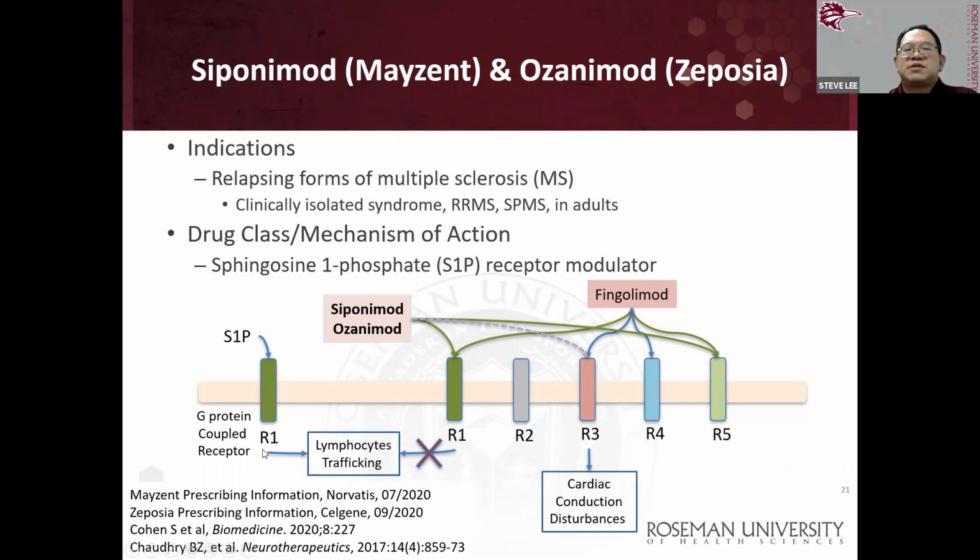And what we know about this receptor is that when it is activated, it's going to promote the lymphocyte trafficking into the brain. And as you remember, multiple sclerosis involves the lymphocytes trafficking into the brain and attacking the neurons. So if there are ways that we can block the trafficking, we should be able to help patients with MS in terms of having less autoimmune attack by these lymphocytes. The original compound, fingolimod, is intended to do such.